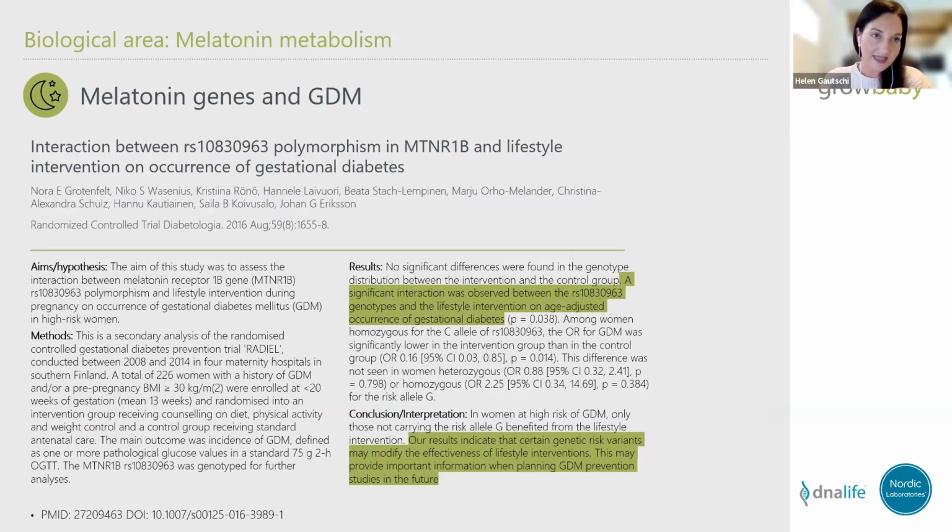So this is based on these studies where they kept on finding this receptor coming up. This is a study I wanted to highlight with you, because again, it looks at that gene-environment interaction. So this was an intervention study done for gestational diabetes. It was a randomized controlled gestational diabetes prevention trial in 4 maternity hospitals in Finland, where women with a history of GDM, now in their next pregnancy, were included in this trial.